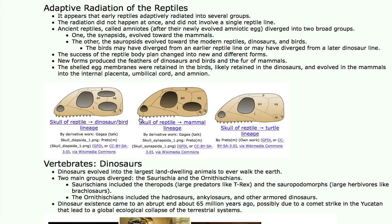We think dinosaurs had leathery skin and feathers, but evidence is still piling up. The skulls of reptiles, the dinosaur-bird lineage, have two extra holes besides the eye and nose. They're called diapsids. The mammals only have one extra hole, and our skull only has an ear hole along with the eye and the nose hole.